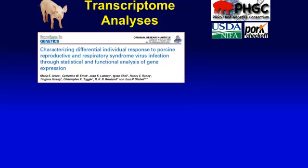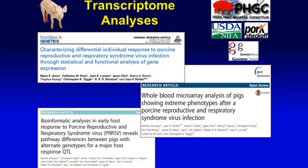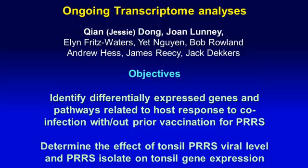We are doing additional transcriptome analyses. Jesse Dong, another graduate student in my group who is here, together with Joan and others, we're doing two types of transcriptome analyses. One is to look at these co-infection trials and try to identify genes that are differentially expressed as a result of either vaccination or co-infection. And then also looking at gene expression in the tonsil as a reservoir for persistent PRRS. So that first trial is still in the works, but we have done some of the initial assays.